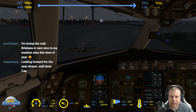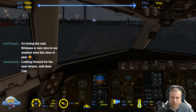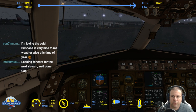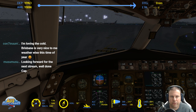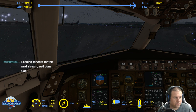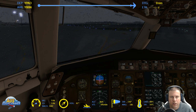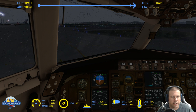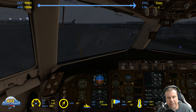So we've got an Air Canada Airbus here in the domestic terminal. I don't think I've seen that before. Oh, I nearly went off. So we've got United there. Yeah. I'm not sure if they're the right liveries.